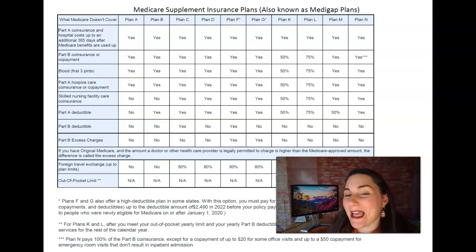So when we look at this chart here, we see that over here, this is what Medicare does not cover. So what original Medicare will not cover, you yourself, if you just had original Medicare, would have to pay. And then these plans here list out what they will pick up.